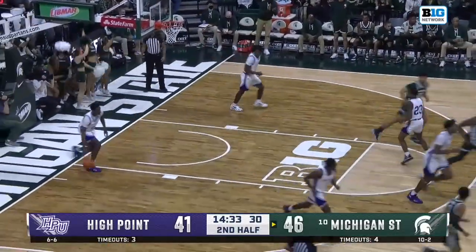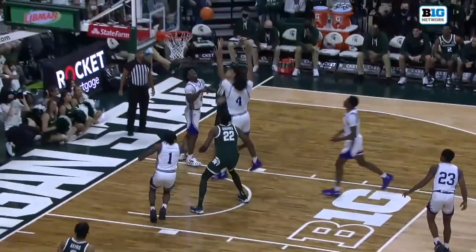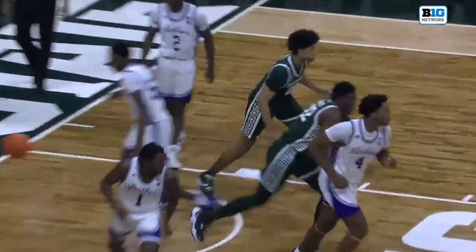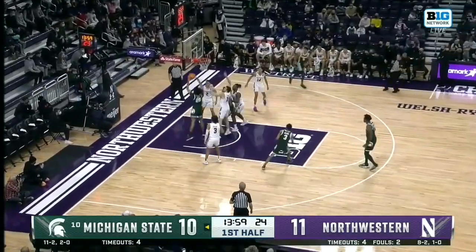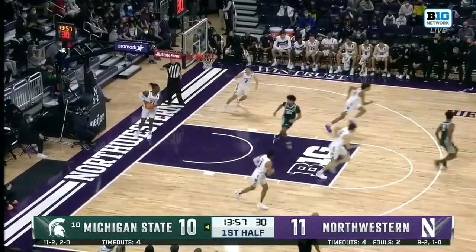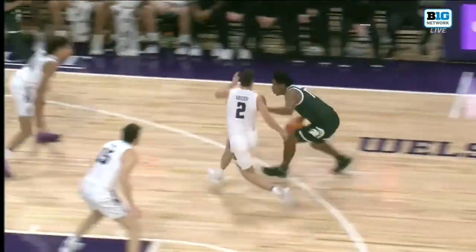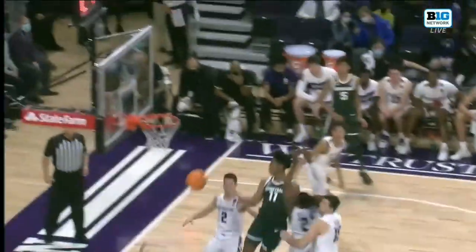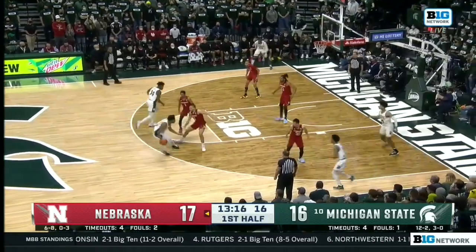With the answer, Malik Hall. It's an easy two. And then nice strong finish. Off another Northwestern turnover, Hogard drops it down low to Malik Hall, and now Michigan State is starting to click on offense. The pass is over the top. A.J. Hogard under control in transition, avoids the charge, sets up Malik Hall. And we haven't even played 7 minutes.